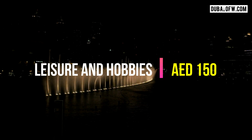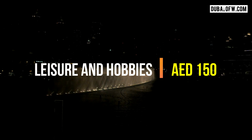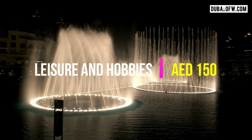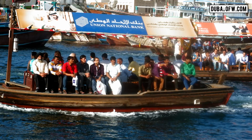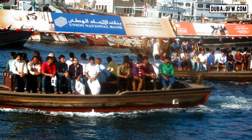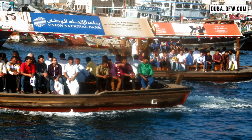Next is expenses for leisure. As your routine normally revolves around the house to office, you will eventually develop a lifestyle, especially when you're living abroad and you're all by yourself. This includes what you spend on your free time, whether you hang out with friends, go to the gym, travel to other places, or just develop other skills. This is also dependent on your interests and hobbies.